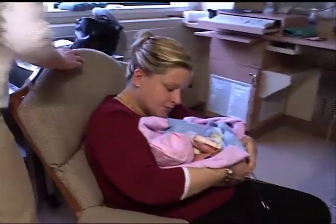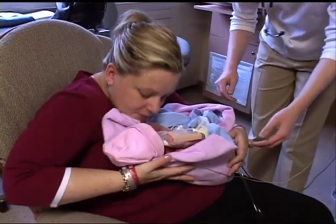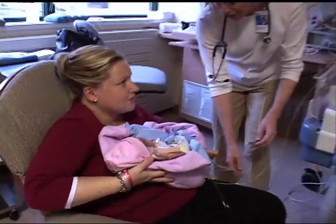Isabella's mother has been discharged from Mount Sinai's maternity unit and is reunited with her one-day-old daughter. Another big day. As though being born two days in a row isn't enough.